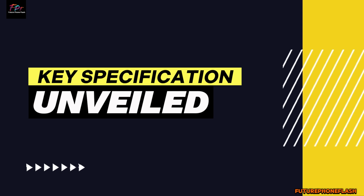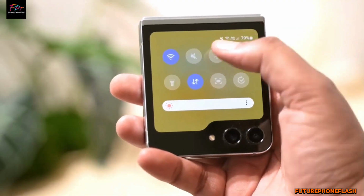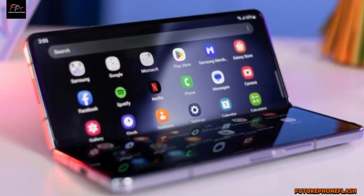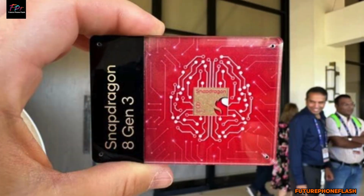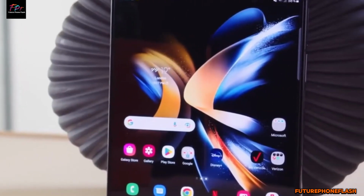Unveiling the future. Key specifications revealed. Mark your calendars for July 10, as Samsung is rumored to unveil the Galaxy Z Fold 6 and Galaxy Z Flip 6 at Galaxy Unpacked in Paris. These cutting-edge devices are expected to feature the Snapdragon 8 Gen 3 mobile platform, run on Android 14 with One UI 6, and showcase Galaxy AI similar to the Galaxy S24 series.